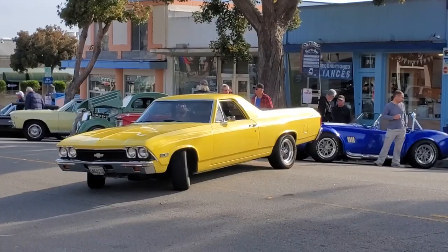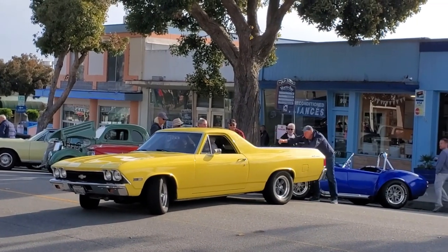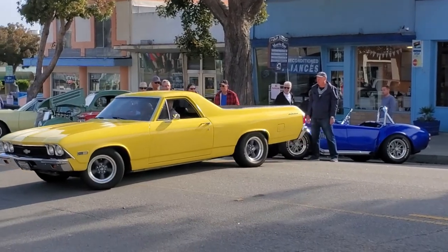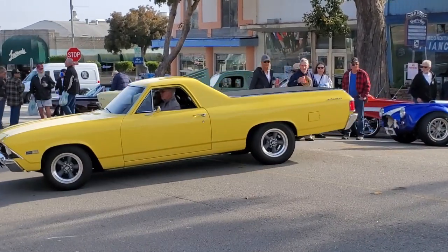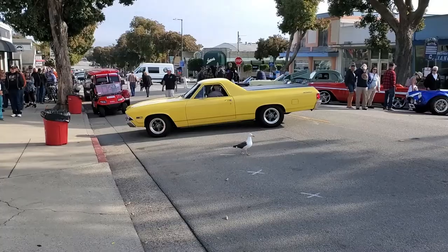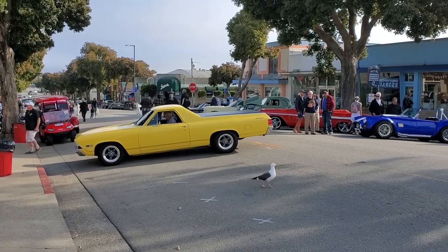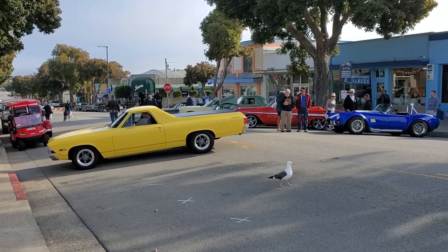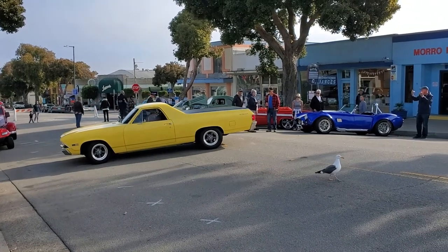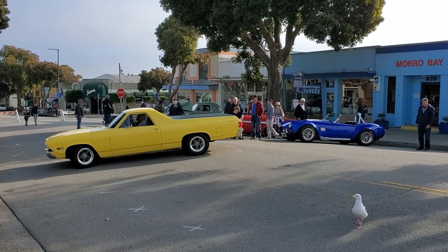Bronco. El Camino arrived in his parking lot. Almost backed into the Cobra. Guy almost threw his own body in between the El Camino and his Cobra.